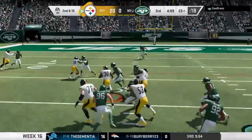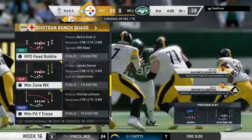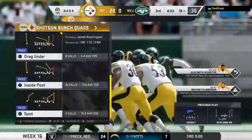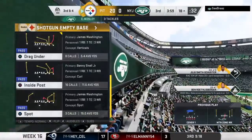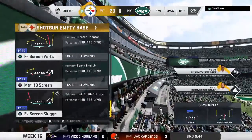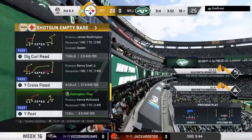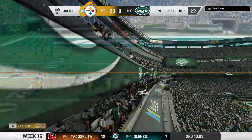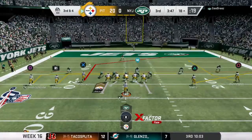On 2nd down, Connor looking for space, and they'll bring him down at the 18-yard line. Call it a gain of 5 that time, and they'll be left with a 3rd and about 4. Here's the 7th play of this drive. This is 3rd and 4.